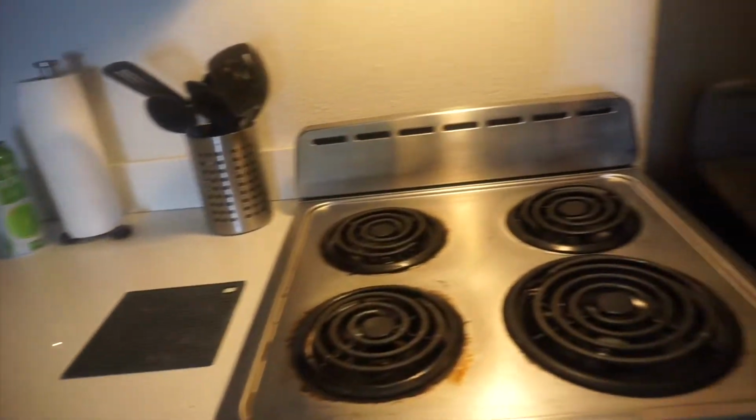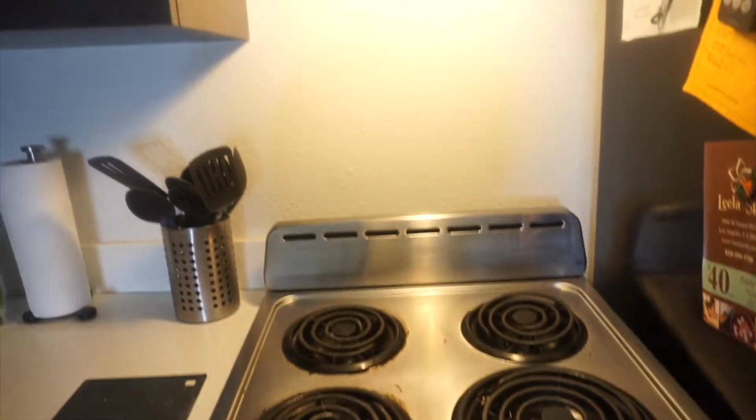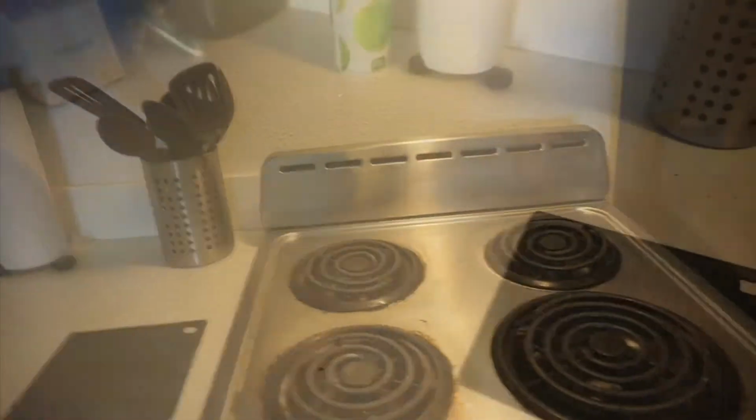This is my little kitchen space. So boring. As you can see, I have like zero counter space. So when I cook, I try to get things done as quickly and seamlessly as possible.